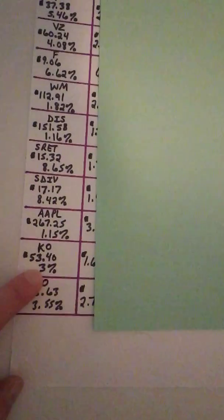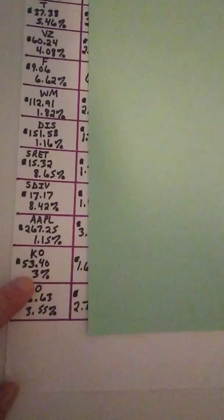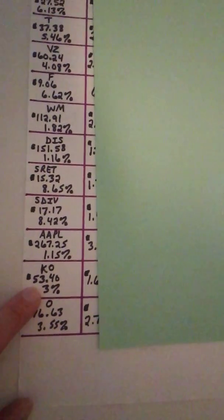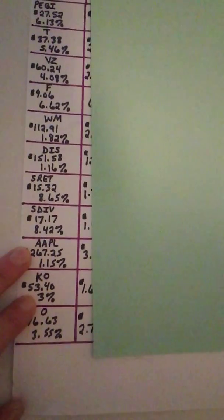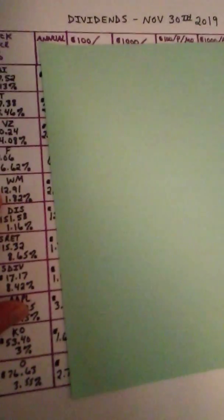Whereas a stock like Coca-Cola, which I still like, it's not bad, but that dividend's actually dropped a little bit since the stock price has gone up. And last time I checked, it was like a 77% dividend payout ratio. So that means they're paying out 77% of their profits in dividends. So I think Waste Management would be a better choice as far as longevity goes.